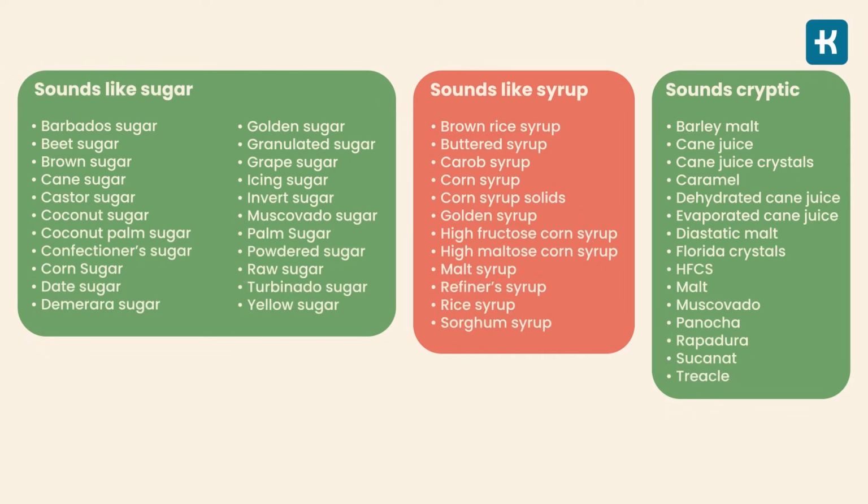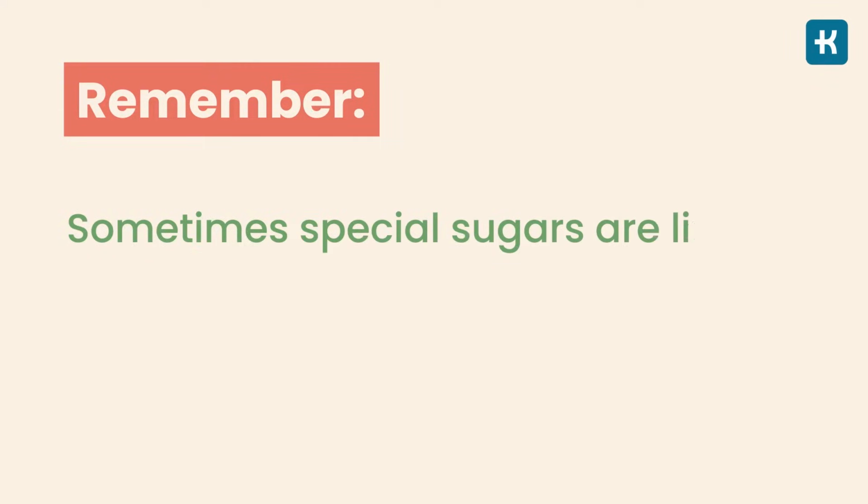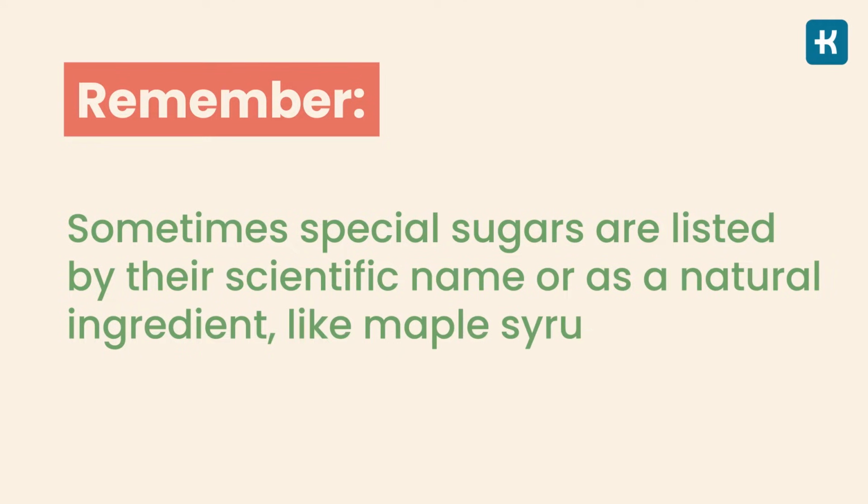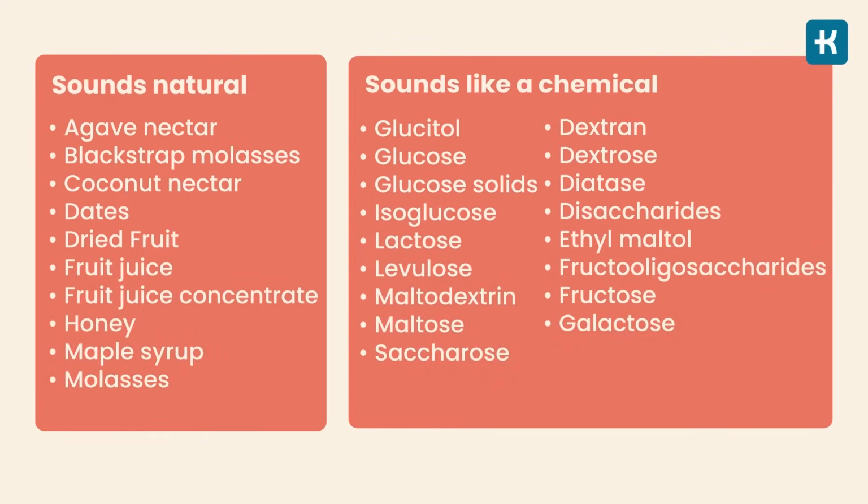To make it easier for you, here is the list of what names of sugar can appear in the ingredient list on packaged foods. Some manufacturers will even use a couple of different kinds of sugar in a product, so it will have less of each kind. Also, they list those sugary ingredients basically at the bottom of the ingredient list. Another thing to remember, sometimes special sugars are listed by their scientific name or as a natural ingredient, like maple syrup. Again, I put those specific sugars in this list, so take a screenshot of it.